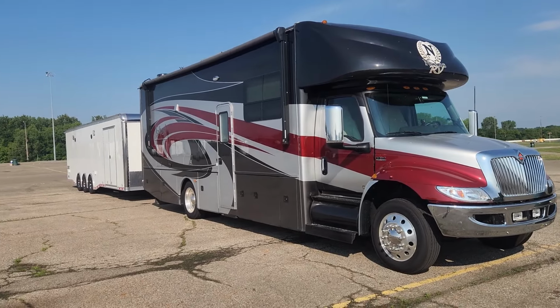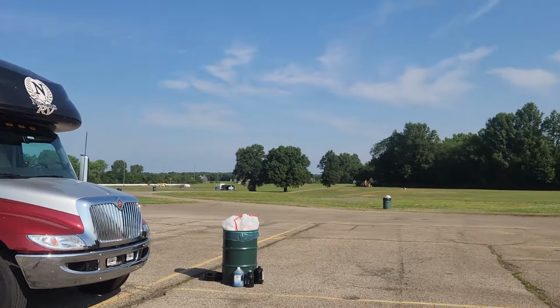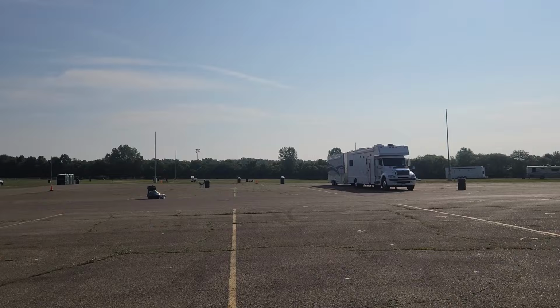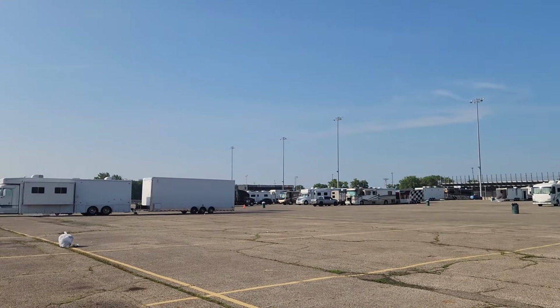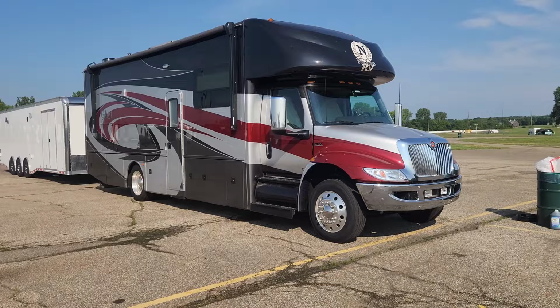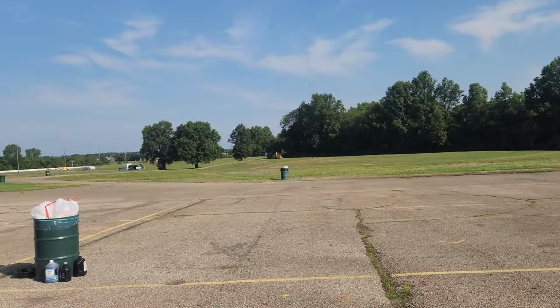All right, guys, time to roll. And as you guys can see, it's empty. There's some rigs here, guys jockeying around. Those are mostly alcohol cars over there. But let's see, we had 578 cars, and as you can see, there's not many left.